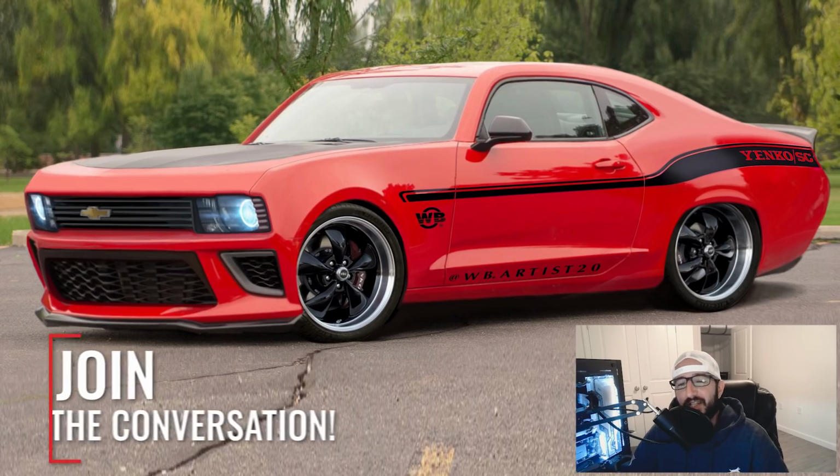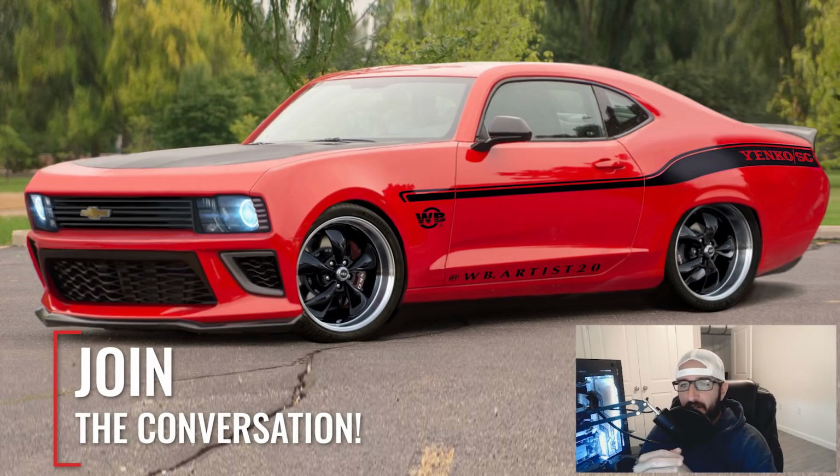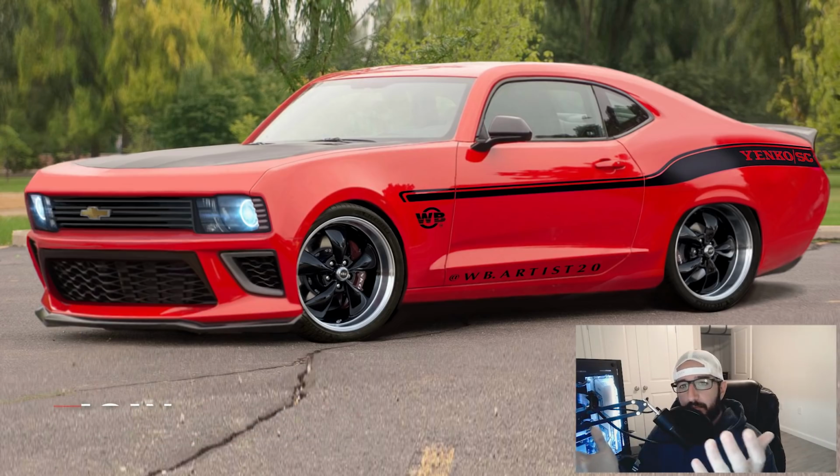Join the conversation. Let me know what your thoughts are on this modernized Chevy Nova. Answer the question, would you buy one? What would your ideal configuration be? And if you ever owned a Nova, tell me about it. I always love hearing those stories.